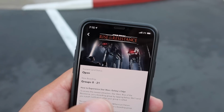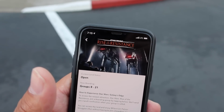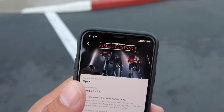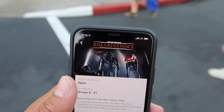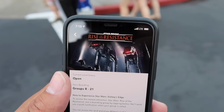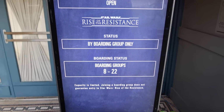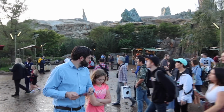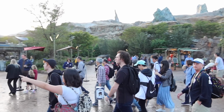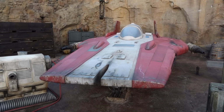Now, I don't know when I would be able to ride because I think right now it's late afternoon, but just because you have a boarding pass does not guarantee you to ride the ride the day of. That's why I highly recommend you guys get here early in the morning to increase your chances of getting on. And they do have screens throughout the park telling you which groups are boarding at what time. It looks so much smoother today. There's not a cluster of people waiting out front. I am loving how the boarding groups are working.